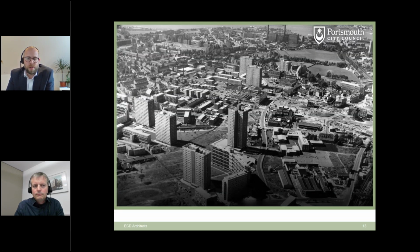This is just a general photo of the estate. I think it's taken from around the 1970s. You can see Wilmcote House down the bottom there in the centre of the picture. I've got some other photos later, but you can start to see on the garden side, you've got open walkways, and that's how residents access the properties, and that created a significant challenge in terms of retrofitting the building.